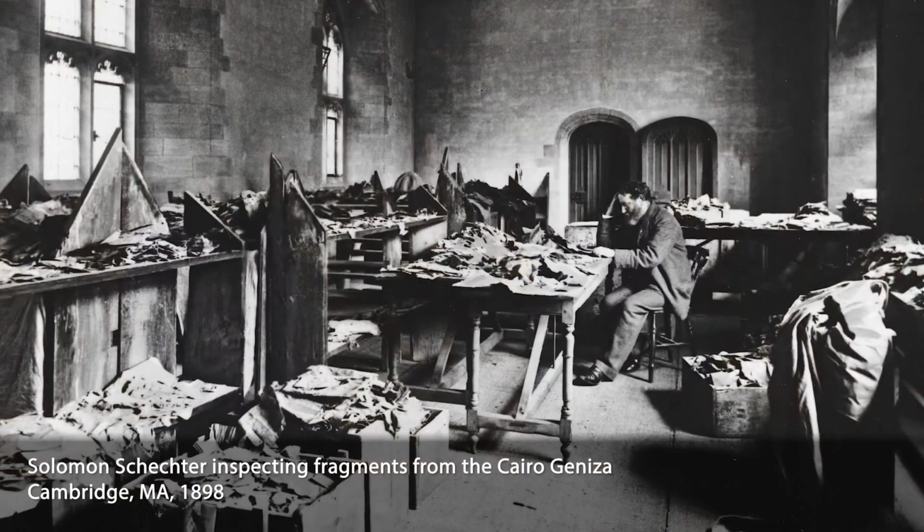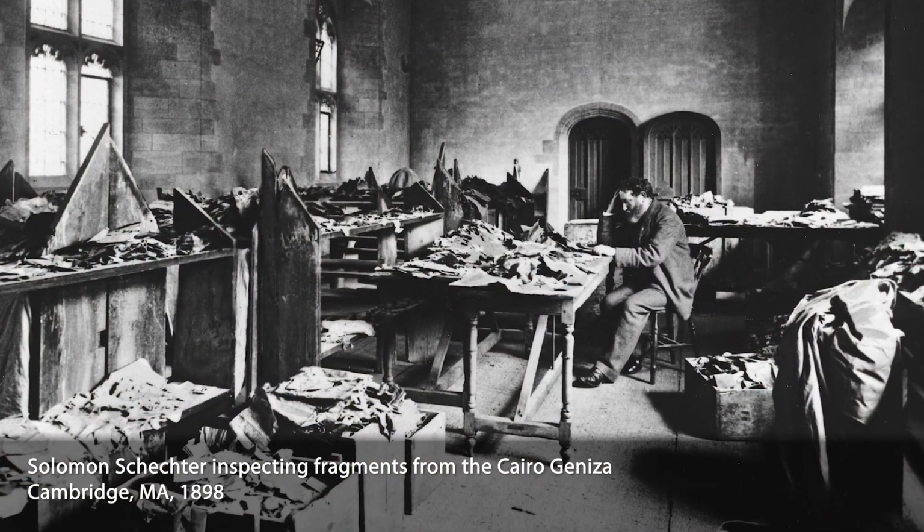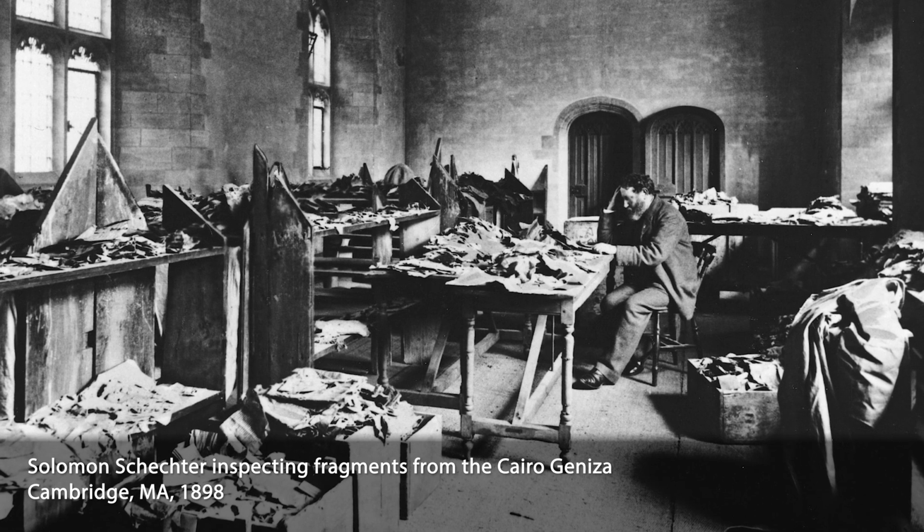One of the most amazing things that I've always been fascinated with is the Cairo Geniza and the work done by Solomon Schechter to retrieve the Geniza. Tell me a little bit about what made the Cairo Geniza unique, and what is the find that you have over here?